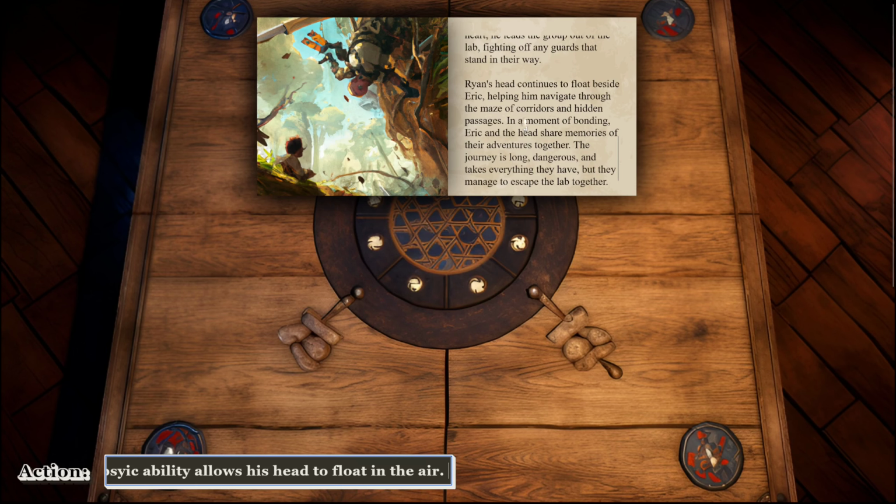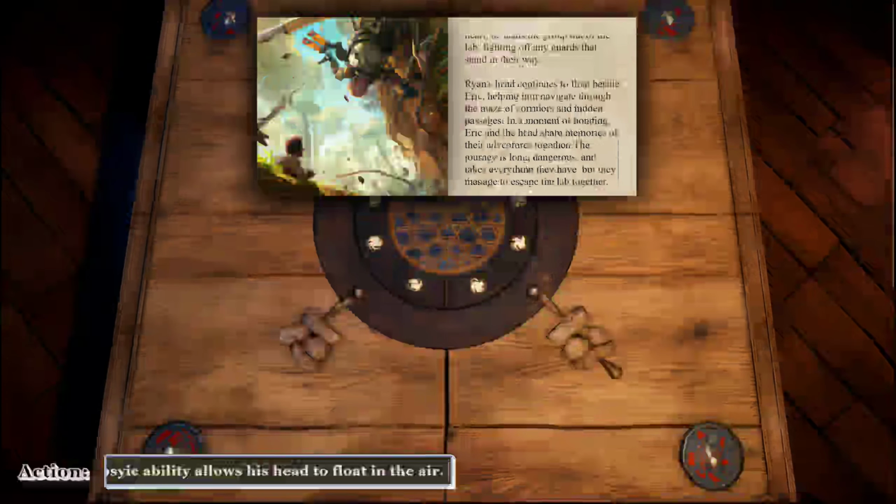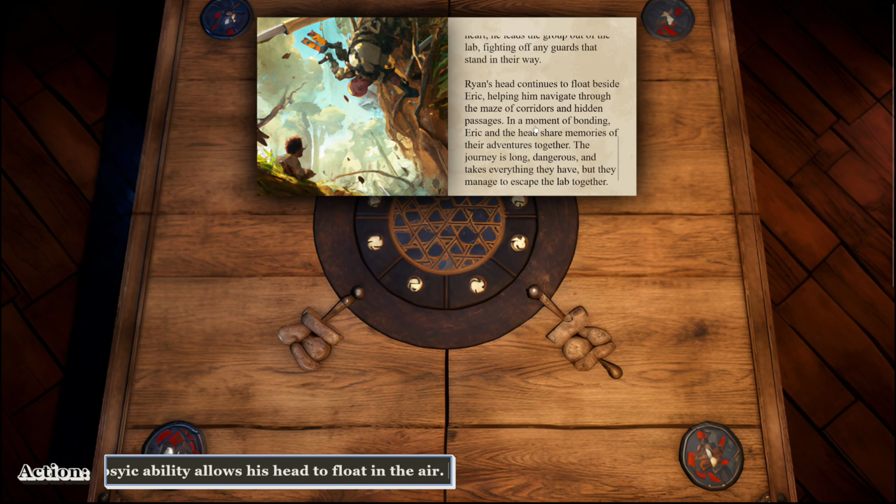Ryan's head continues to float beside Eric, helping him navigate through the maze of corridors and hidden passages. In a moment of bonding, Eric and the head share memories of their adventures together. The journey is long, dangerous, and takes everything they have, but they manage to escape the lab together.